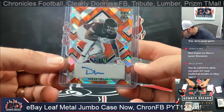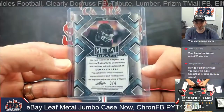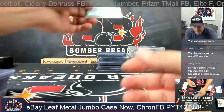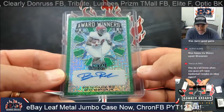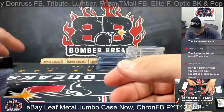We got him. Yep. No, Steelers. Sorry. Steelers on Leal. 3 out of 4. Pittsburgh, Gary. DeMarvin Leal. All right, hey, we got one stack down. I think we got them all. There's Robinson again, the Cotton Bowl MVP. 2 out of 4, Commanders, Jesse.